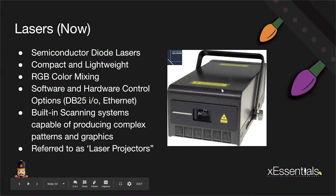This laser here is a very cool laser. It's built by Stollinger Labs. It has a carbon fiber case. It is about as big as a shoebox, and it costs about as much as a car. But that's ultra high end.